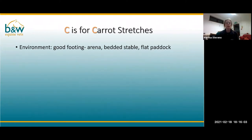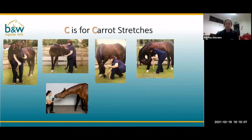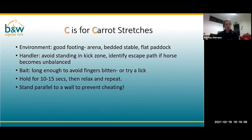In terms of the environment that you want for carrot stretches, just a nice level area, nowhere where you're really on a slope up or down. You want your handler to avoid standing in the kick zone for obvious reasons, and identify your escape path if the horse does become unbalanced. So that's a little health and safety tip.